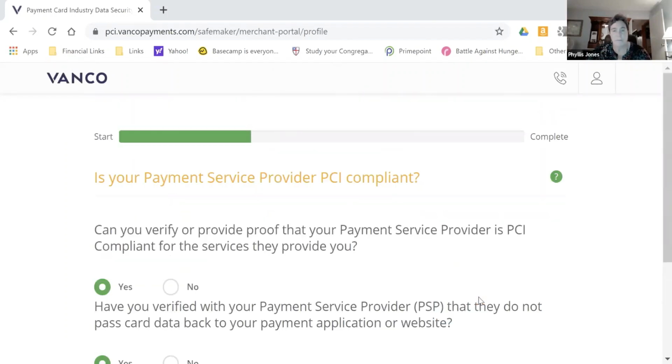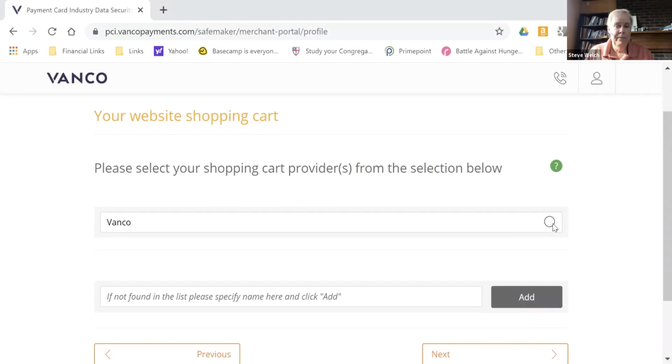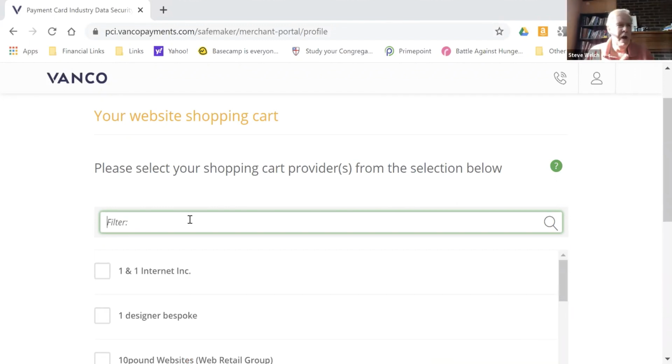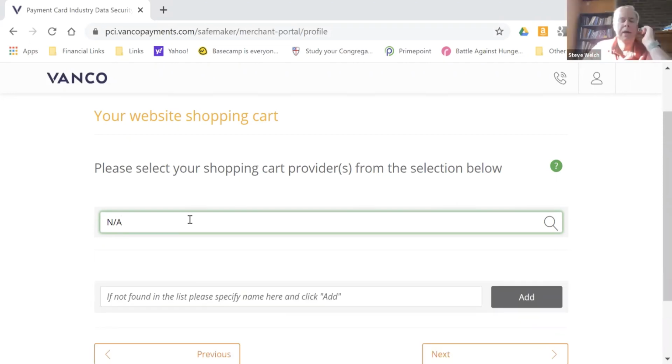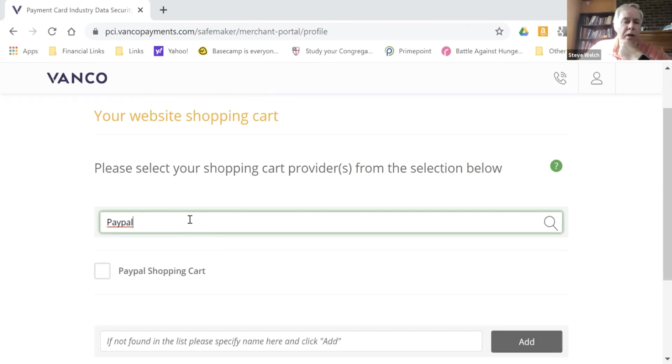Correct. And then our website shopping cart providers would still be Vanco for us. Correct. At least I think correct. I don't know who else it would be. Unless it's just not applicable. Maybe it's just not applicable because it's just a straight donation. You're not adding things to a cart or anything like that. This would be more applicable if, say, Trinity Cathedral had their shop. If they were selling online, they'd have to have a shopping cart as part of it.